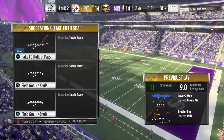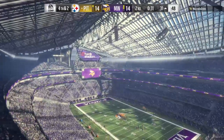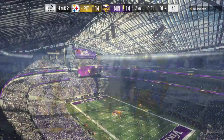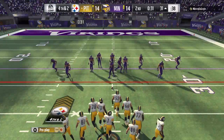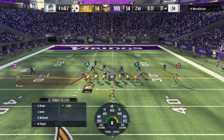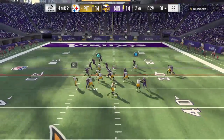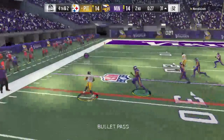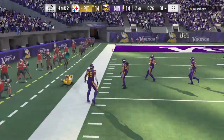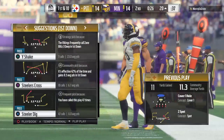Big guys running those corner routes, so difficult to cover. From here, this would have been a 48-yarder, but no, they're going to go for it. And they're definitely showing blitz here. They're going on 4th down. It's Roethlisberger. He's going to have his running back. It's complete. A Steeler first down on the pickup of 11 yards.